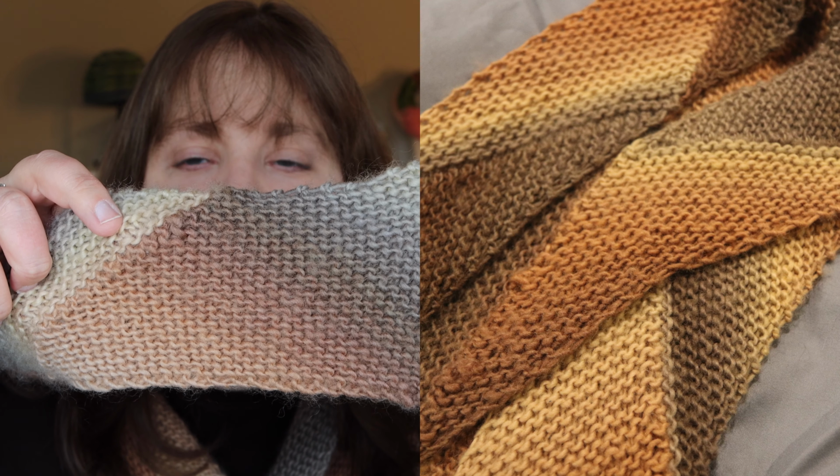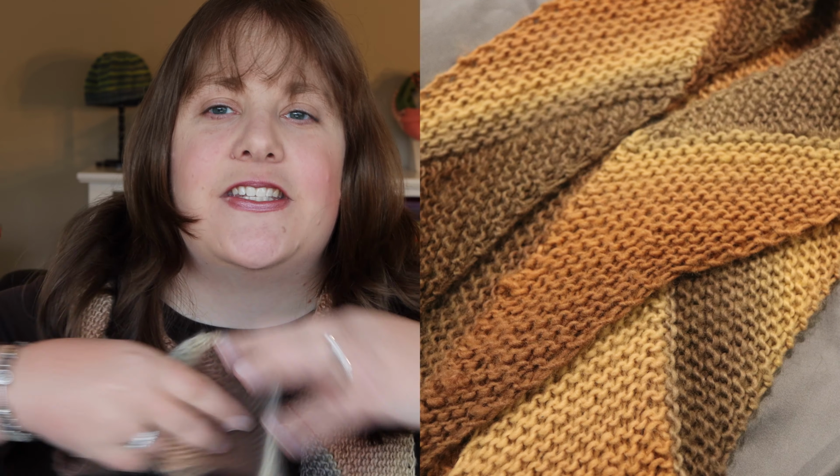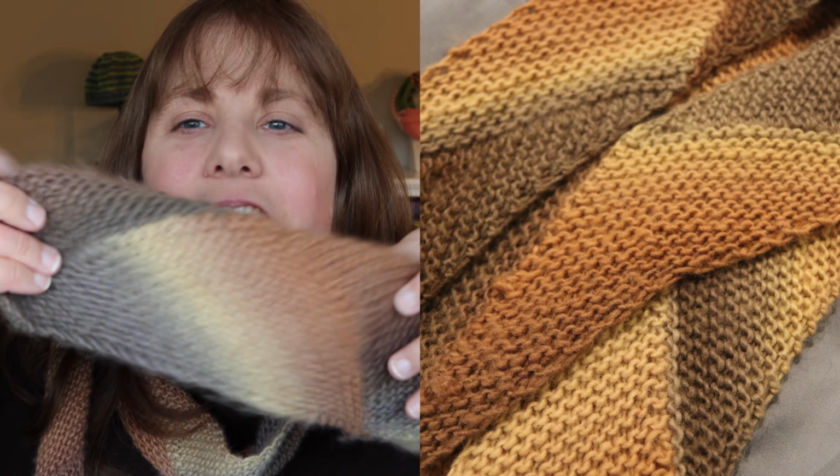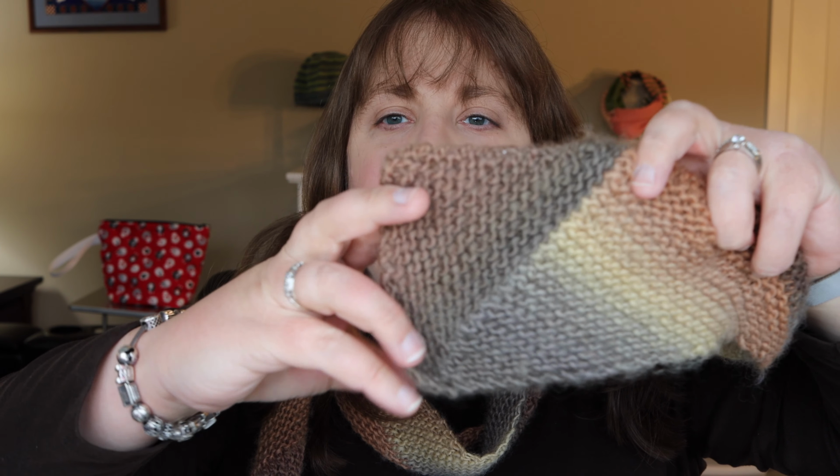The yarn I used for this was Crystal Palace Yarns Mini Mochi. I believe the colorway was called Caramel Latte. But it has some pretty light tans to browns to grays. And you can kind of see the different triangles come through. You start, of course, with the short triangle in the corner.